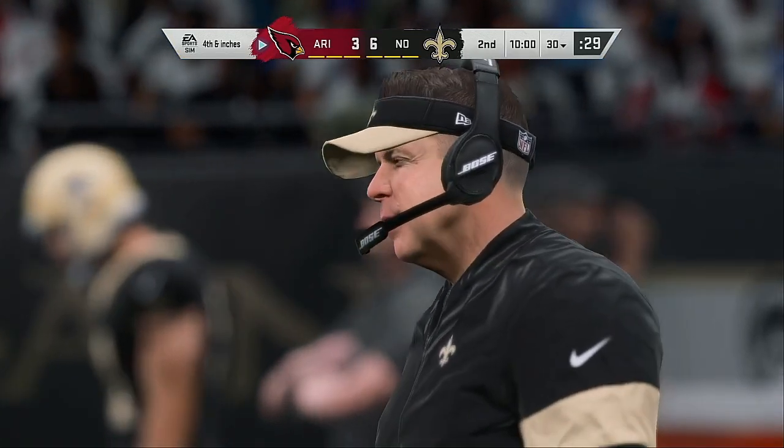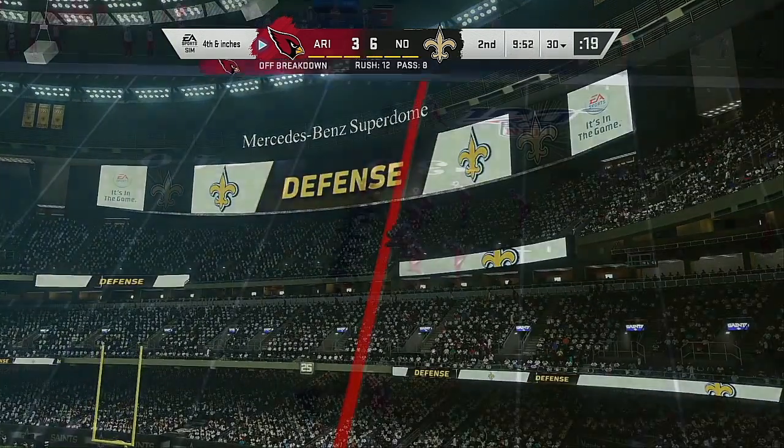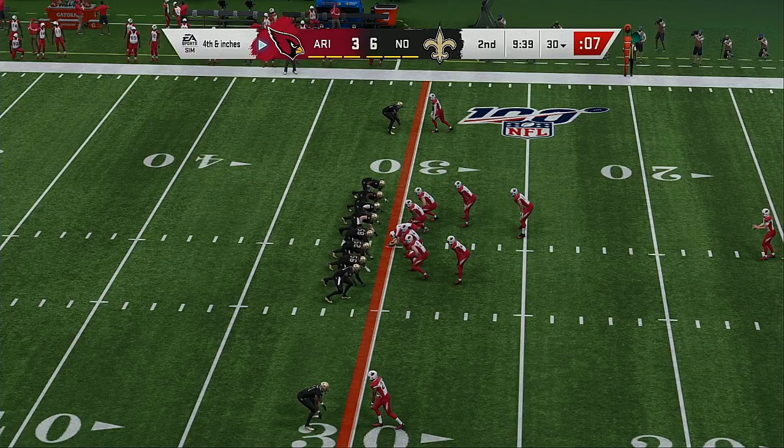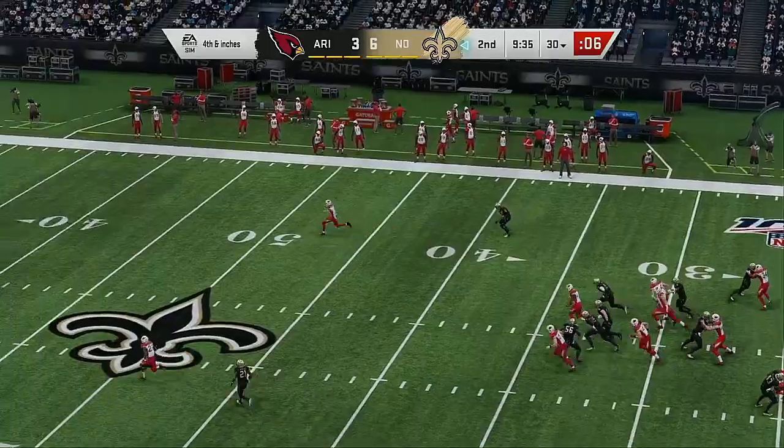Well, it wasn't a big strike, but that completion put them in really great range. What do we have now, 4th and inches? Yeah, it's not more than a half foot. You know what I would do here? You would always go for it. I'm one of those guys.